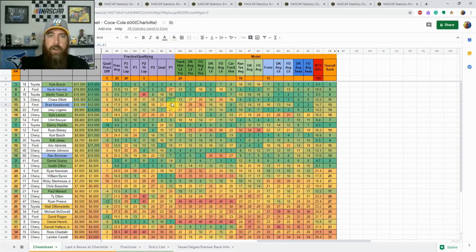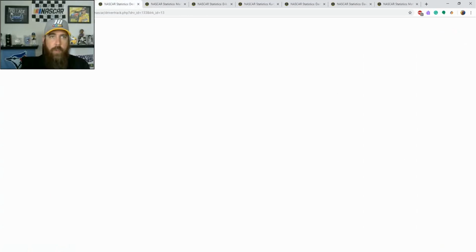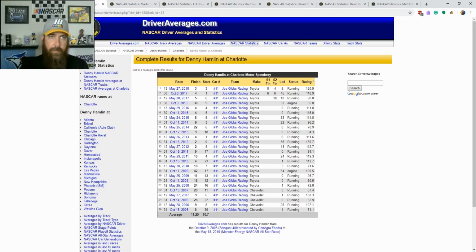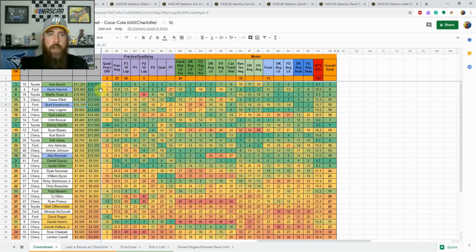He's qualified third. He's been good here in the past. We'll go look at his numbers. I'm going to be definitely concentrating on the Joe Gibbs Racing cars, starting with Kyle Busch. He won this race last year in dominating fashion, 6th or better in 3 of his last 4. He's going to be a contender when it comes to dominator points because he showed top 5 speed in both final practices. He was first in 10-lap averages in that final practice as well. So he's definitely going to be number one.